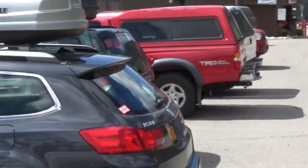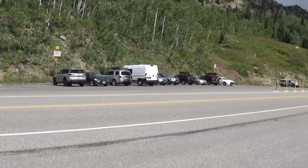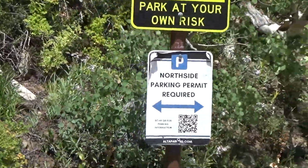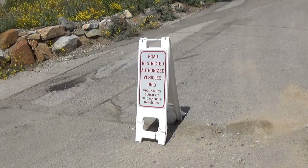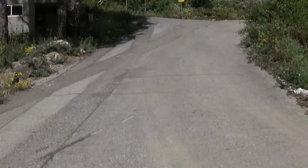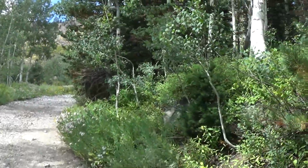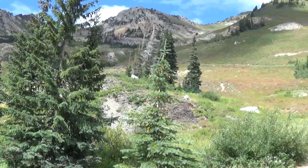Alright, today we're hiking up to Mount Superior and Monte Cristo up Little Cottonwood Canyon. I have actually done this hike, or parts of it, but last time I could park on the other side, but now there's a parking permit. Okay, I didn't get a ticket, so I guess I can park on the other side. And this part goes through some private property, but it's okay if you just stay on the road. And that's kind of what we're going into.